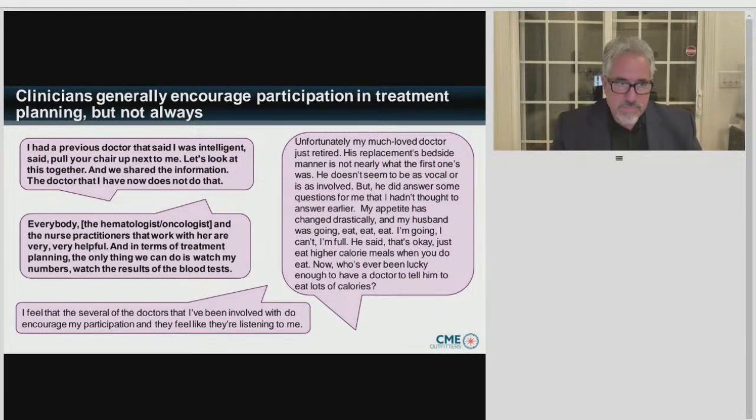I had a previous doctor that said I was intelligent, said, pull your chair up next to me, let's look at this together. And we shared the information. The doctor that I have now does not do that. Everybody, herself and the nurse practitioners that work with her, are very, very helpful. And in terms of treatment planning, the only thing we can do is watch my numbers, watch the results of the blood tests.